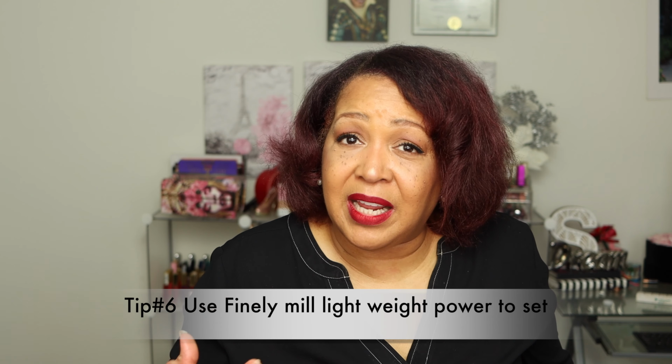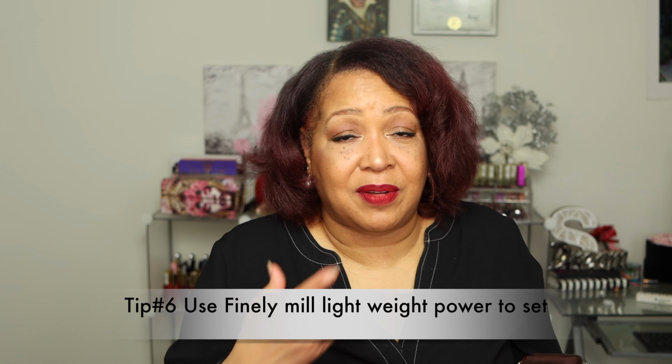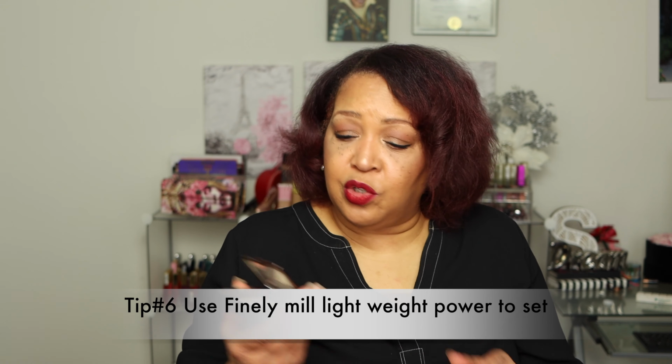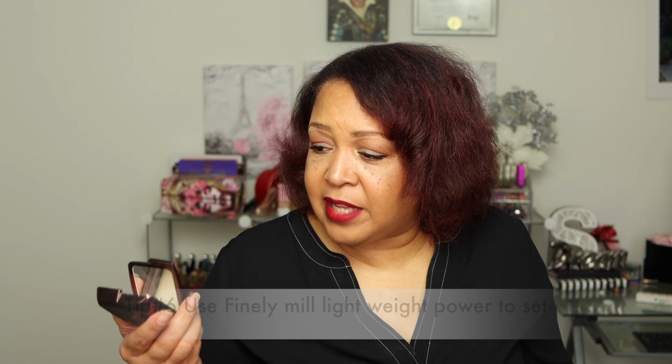Next tip that I want to talk about, the powder that you use. You want to use something that is finely milled, that does not settle in fine lines and wrinkles. I like Charlotte Tilbury. This is one of my favorite by Hourglass as well. This one is called Ambient Diffused Light. Okay, it's very finely milled. It's perfect for mature skin.